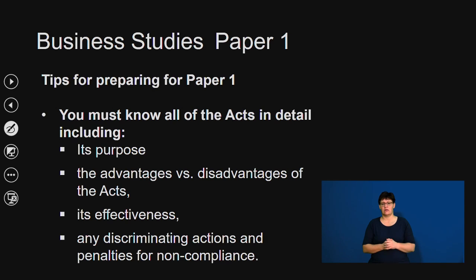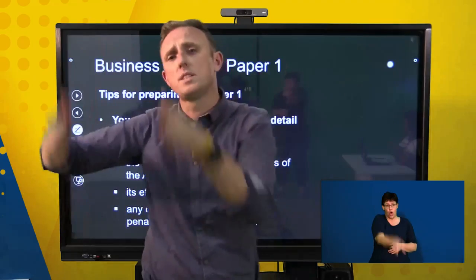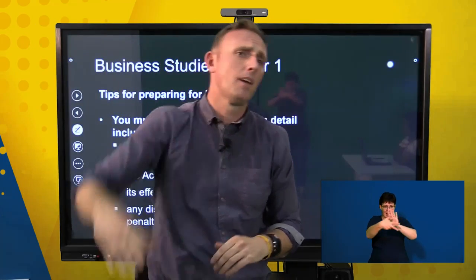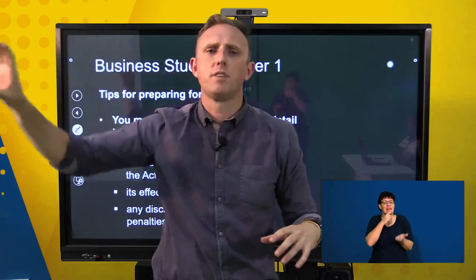Right, so for paper 1, one of the first things that you must know is that you must know all the acts in detail, including their purpose. So what is the purpose of the respective acts? What I'd suggest is that you get a big piece of paper, make columns for all the different acts that you will be doing, and then make a row where you say, what is the purpose of the Employment Equity Act? What is the purpose of the Labor Relations Act? And you discuss all your different acts.